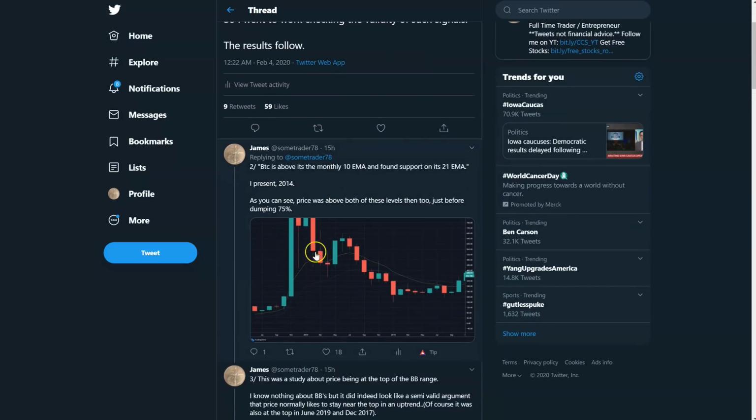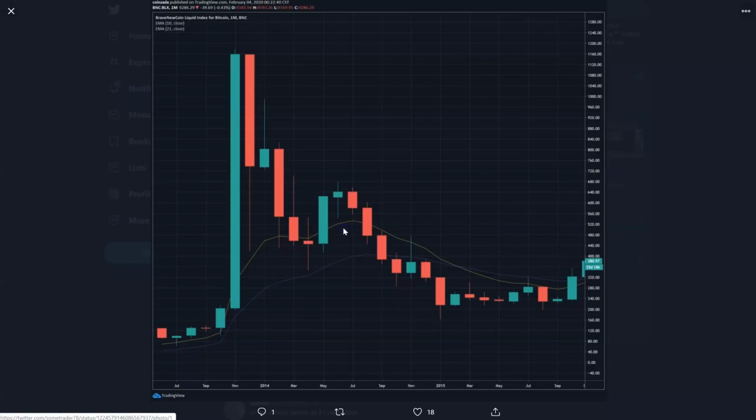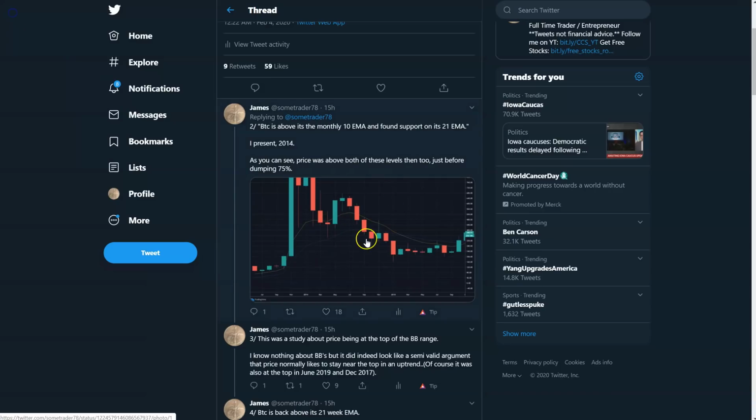So his first reason for being bullish: Bitcoin is above its monthly 10 EMA and found support on its monthly 21 EMA. Well, the same thing happened in 2014 before price dumped 75%. So is that a reason to be bullish? I don't think so. There have been past occurrences where it was a fake out.